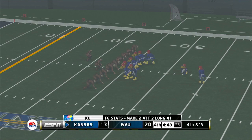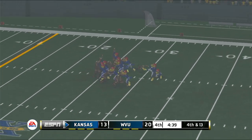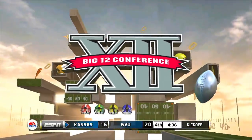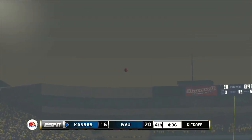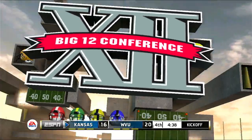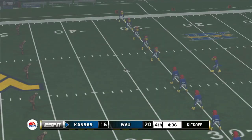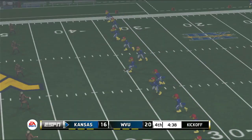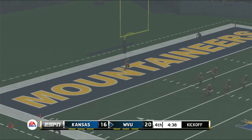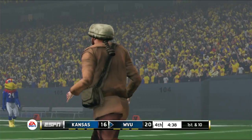It looks like they're going to try for the long field goal. It's up, looks long enough, and he splits the uprights. And it looks like they're ready for the kickoff. Excellent kick. This one's going to be down in the end zone for a touchback.